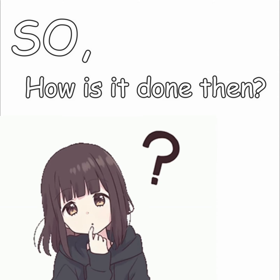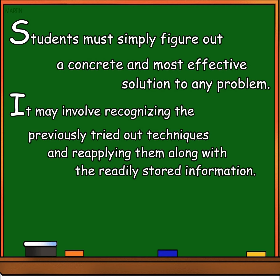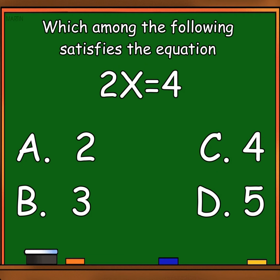So, how is it done then? Well, students must simply figure out a concrete and most effective solution to any problem. It may involve recognizing the previously tried out techniques and reapplying them along with the readily stored information. For example, a student is asked which among the following choices satisfies the equation. And the only correct absolute answer for that is 2.